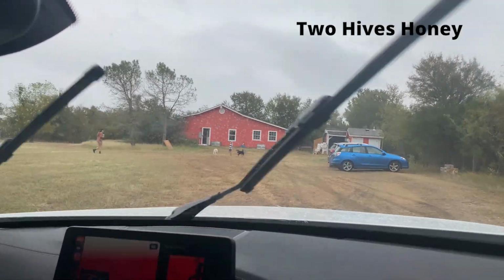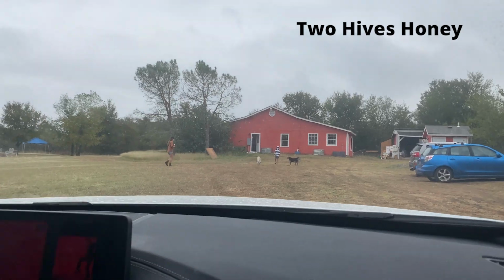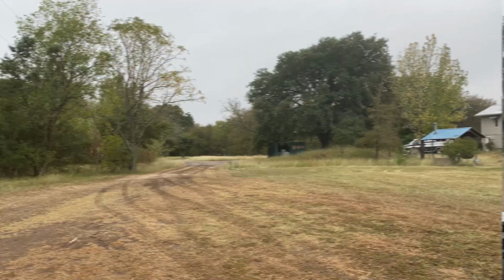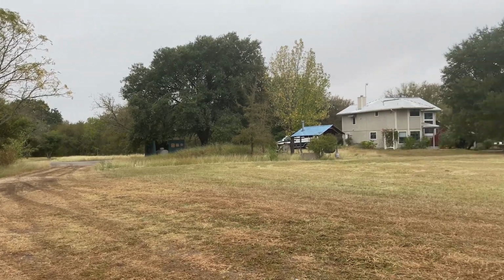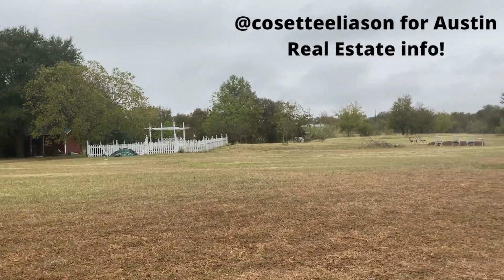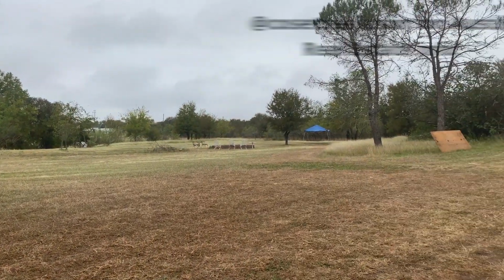We were greeted by their friendly dogs, and now we just needed to wait for our friends to show up and join us. Two Hives is on this beautiful 6-acre lot where they have a ton of their hives, and the owners live. And there's Coco taking a real estate call while we're there.